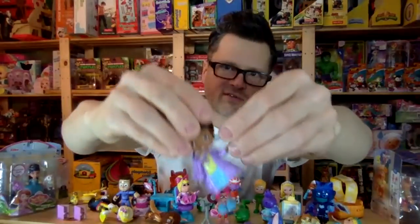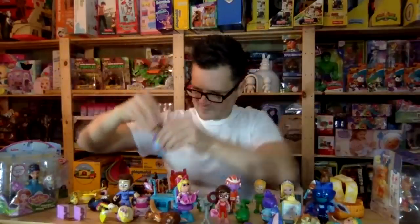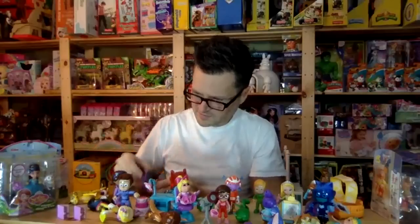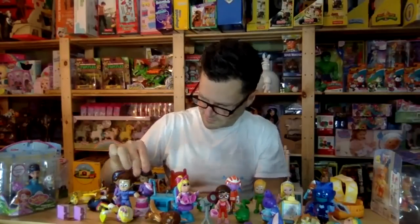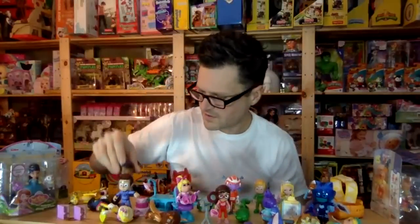The rubbery clothes are really cool, though. So you can take them off like real clothes, but they're made of rubber. You can mix and match her outfits. And she's got blue removable shoes in this figure.